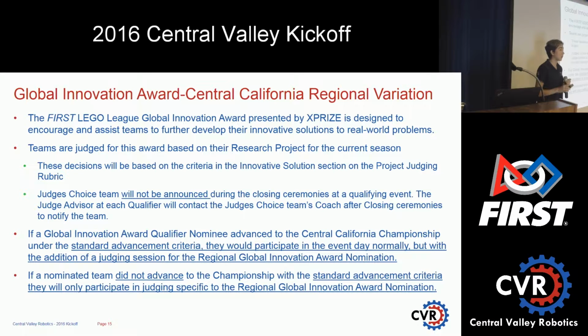Perfect. So, if a Global Innovation Award qualifier nominee advances to the championship with the standard advancement criteria, they will participate in the regular championship event day, plus an additional 4th Global Innovation Award judging session that is separate from the rest of judging. If a Global Innovation Award qualifier nominee did not advance with the standard advancement criteria at a qualifier, they will still go to the championship, but they will not participate in the event day per se.